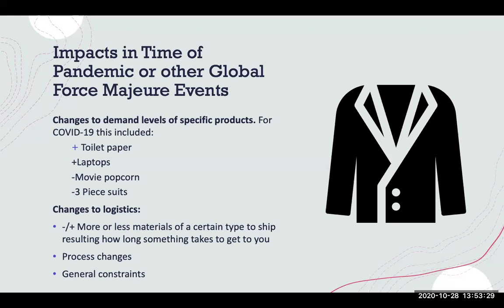Because if you have too much demand, there won't necessarily be enough supply to meet that demand if all of a sudden it goes up. And as a result, you're going to have shortages. A lot of this high demand was driven by specific factors. So the laptops are easier to explain than toilet paper.